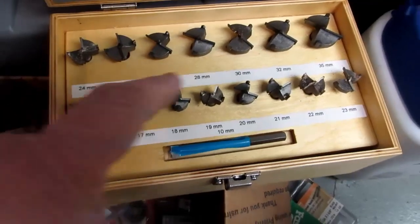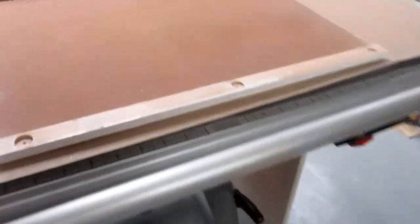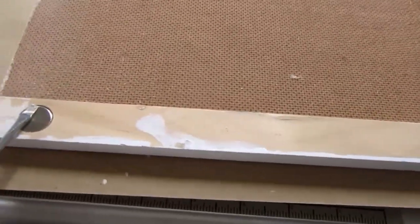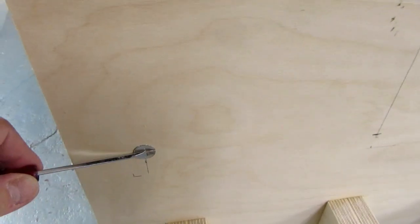And by the way, this is the box I made in another video for my metric Forstner bits. All right, let's see how that came out. There's the white frame. And I can just do my depth checks. And then, of course, I have similar holes on the front of the backboard. Checking the depth on all those. Already did it actually, but that's how I like to do it.